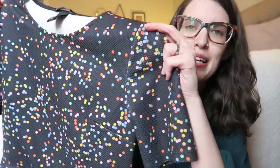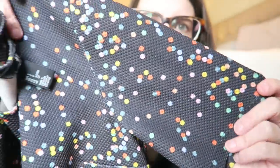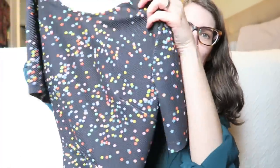So that was that. And then I also found this top here, which I shared on Instagram, and everybody really loved it, and so do I. So I made sure definitely to pick it up. It's originally from H&M, so not an overly expensive top to begin with, but I really loved the fit of this. I love a peplum style. I don't know who else loves a peplum style as much as I do, but I really love it. So I picked that up, and I actually have a plan for this.